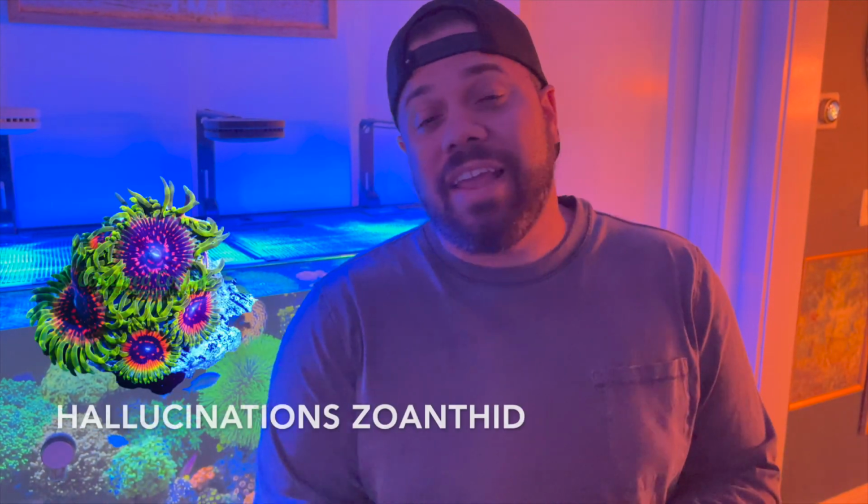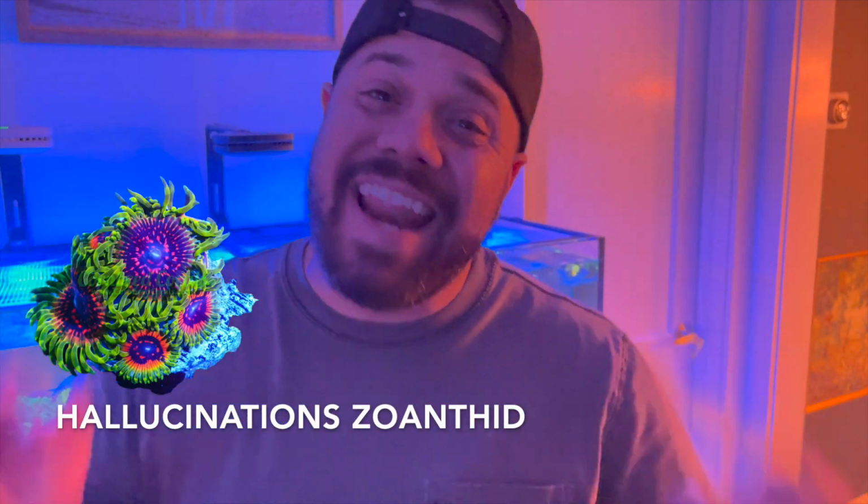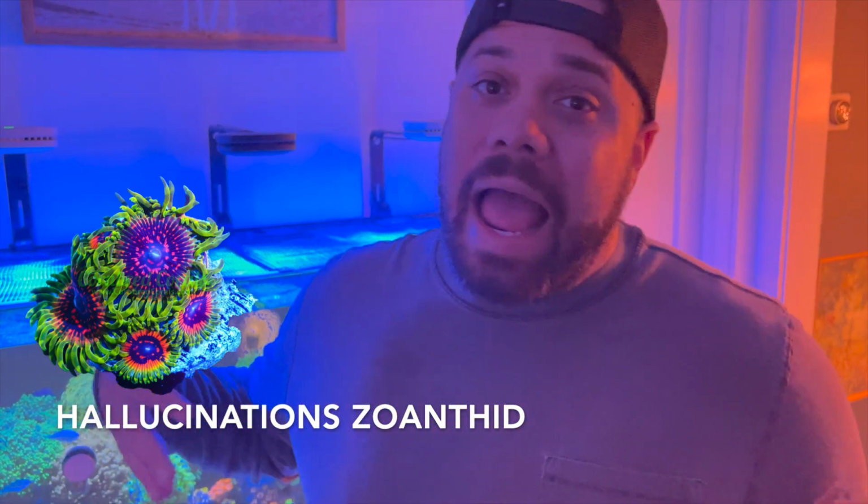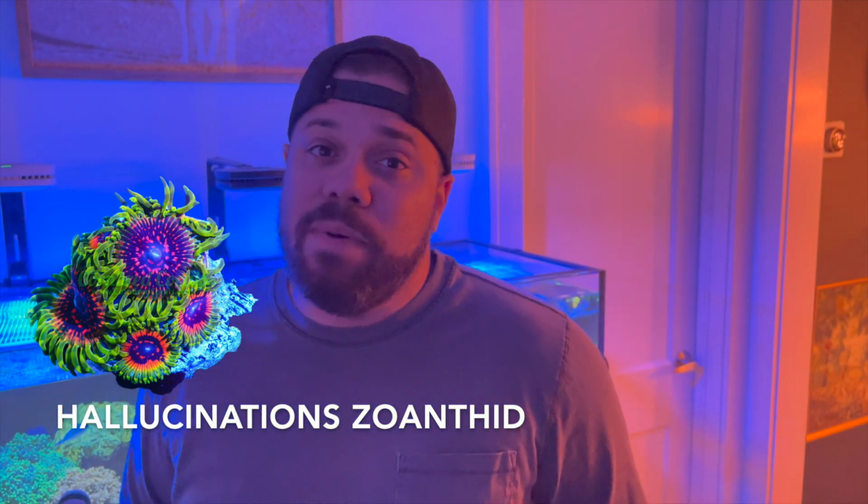The last zoanthid that, in my opinion, in our opinion, is one of the hardest zoanthids to keep. And I'm talking this zoa, I've talked to people that own stores, they own farms, wholesalers, and they all say the same thing. And those are the Hallucinations. I don't have any, and the reason being is I've never found anybody who can keep them long term.